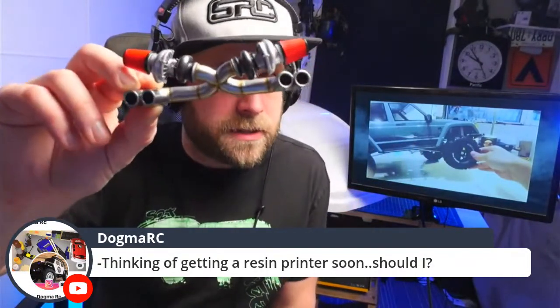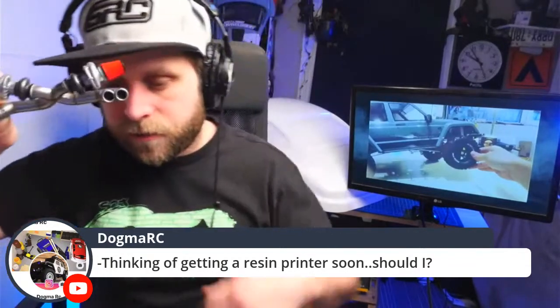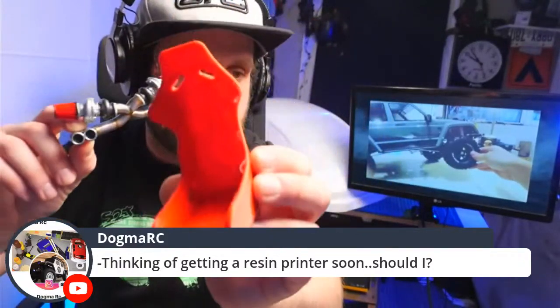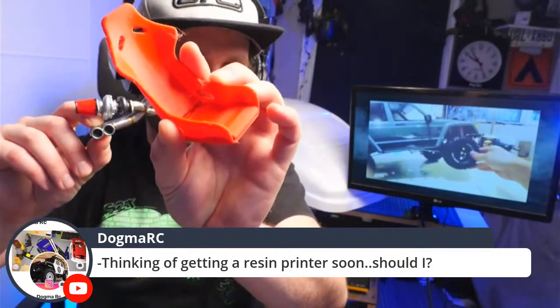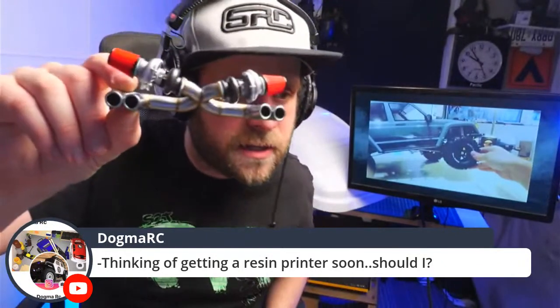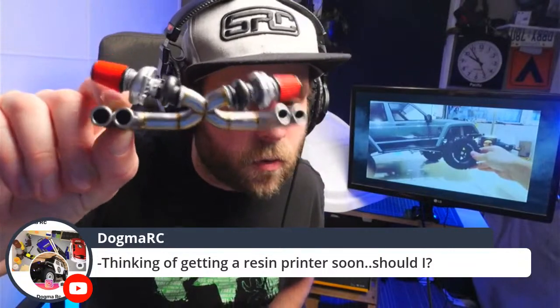But he sells these, and he sells seats, and they don't look 3D printed. Like this is 3D printed. You can see I haven't hit it with a heat gun to remove the spider webs or whatever, but you can see the lines. But with this guy, you don't. Look at the freaking quality.